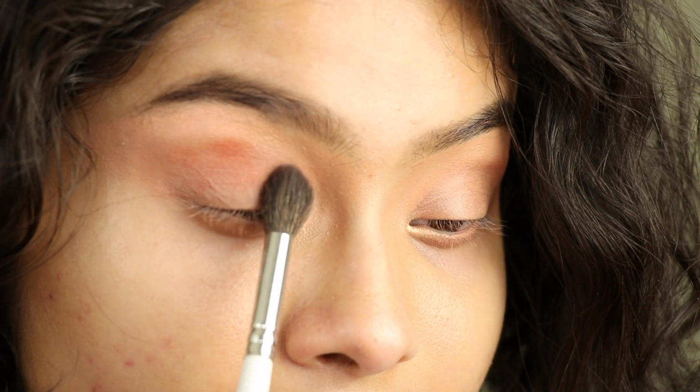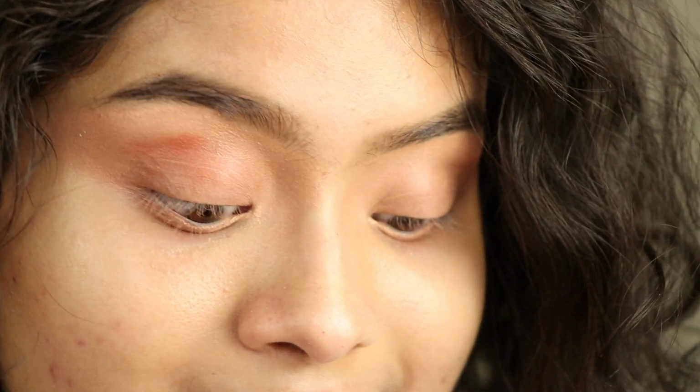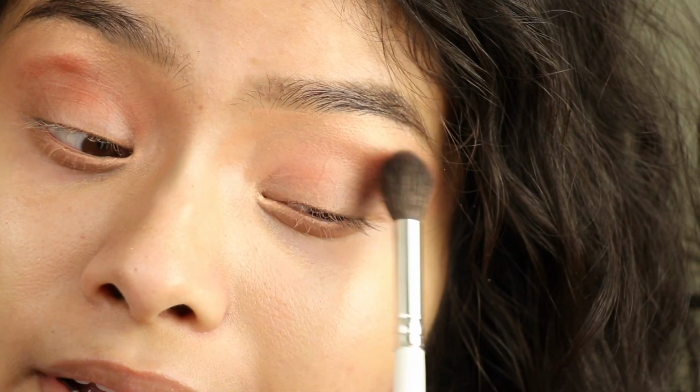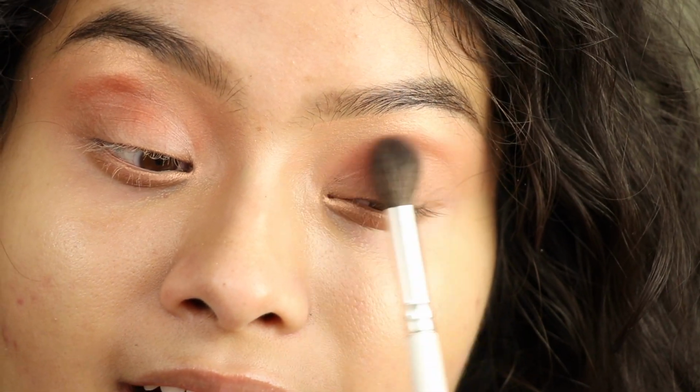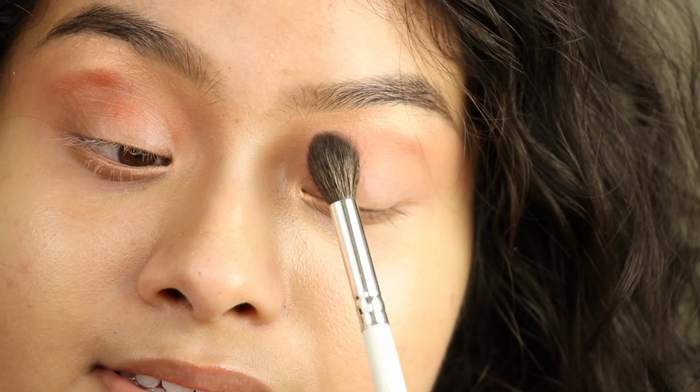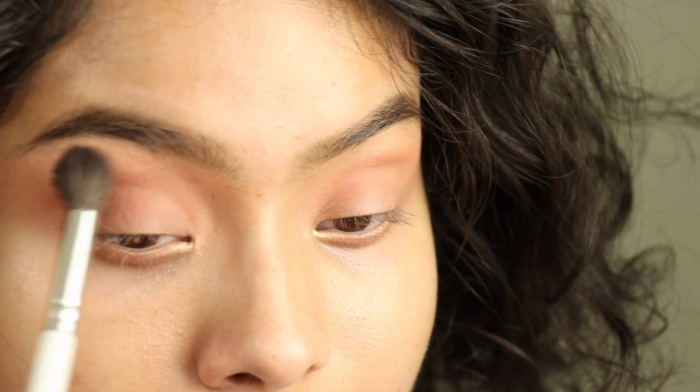Oh, whoa. Damn, that's pigmented. I could even bring this color on the same brush and put it on the other eye. That was a lot.